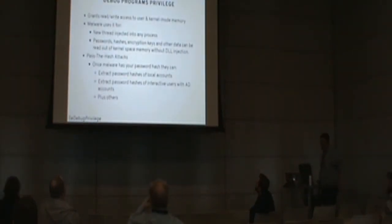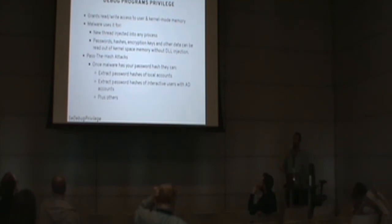Debug programs, again, SeDebugPrivilege. We'll talk more about that next. I'm just going to read this out. It says it grants read and write access to user and kernel mode memory. So as a user, I can access the kernel memory space with this bridge. That's how you debug software; you have to get into that. Yes, your developers may need it, and maybe IT needs it. But a traditional user does not need to access that memory. Just let the process do its stuff.